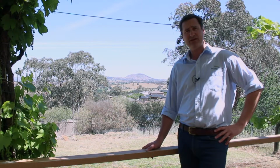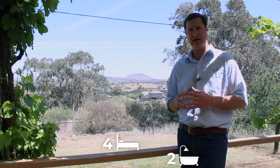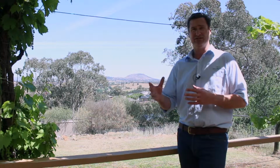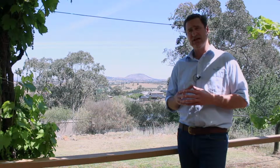We've got 3 living areas, 4 bedrooms, 2 bathrooms, so it's a pretty large property on a 1700 square metre block. Ideal for the growing family. Still located in the town limits, but you know, you've got a big block and big views.